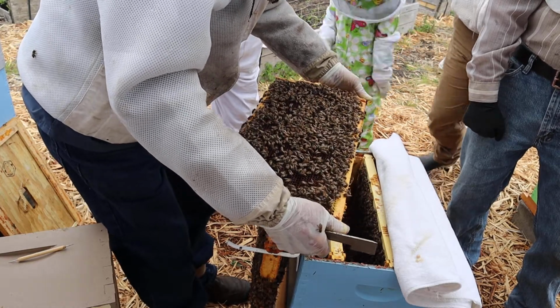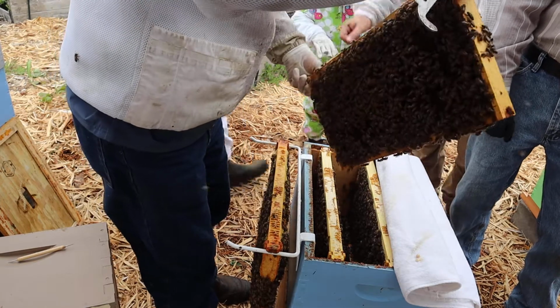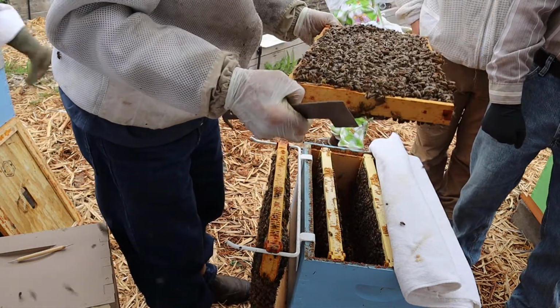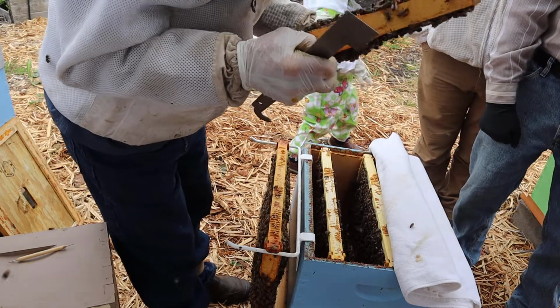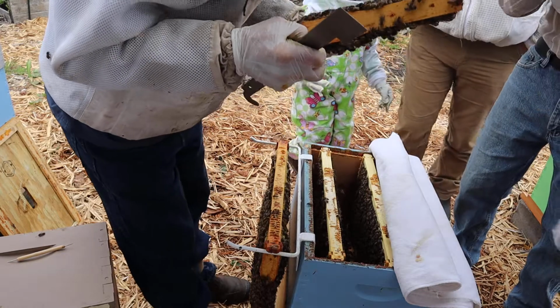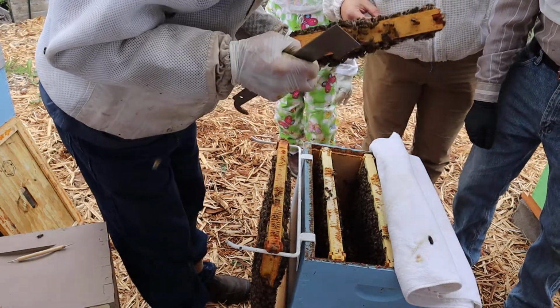Bee bread, because they don't need it and they'll need to go back and expand their brood nest. And that's a good thing, right? Oh, eggs. Or the queen's on there. Oh, so we've got queen cells. Oh, beautiful. We don't see the second queen yet. Want another frame, Jared?